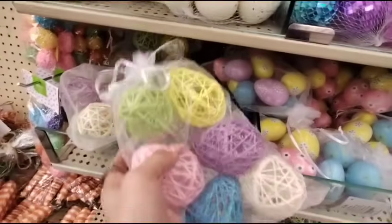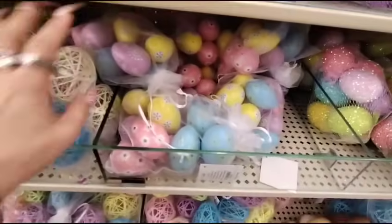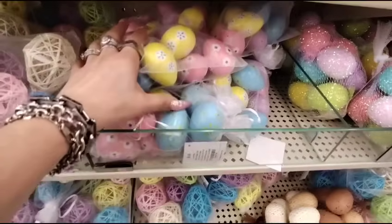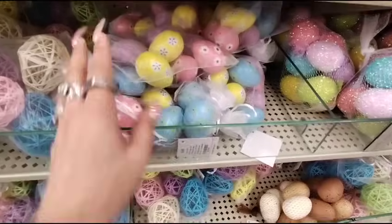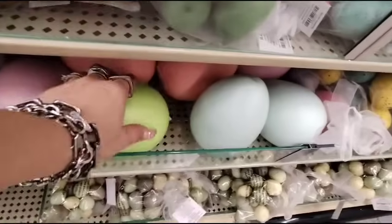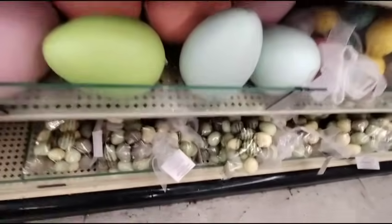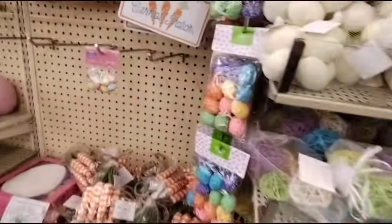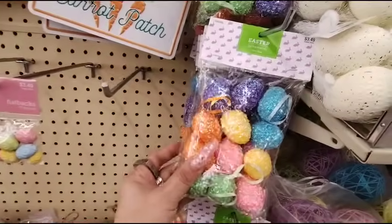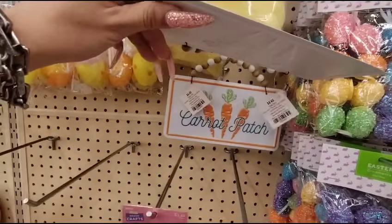They also have like the scatter, be 60 cents. They also have the printed eggs. These are gonna be 70 cents. And then they also have the large eggs, which you can use for your Easter trees or decor. These are gonna be 50 cents. And they also have these style eggs as well. So they have the ornament eggs still here. These are going to be 35 cents. They have carrot patch. These are going to be 50.